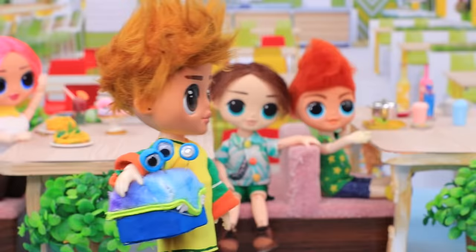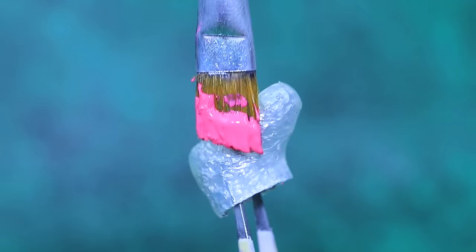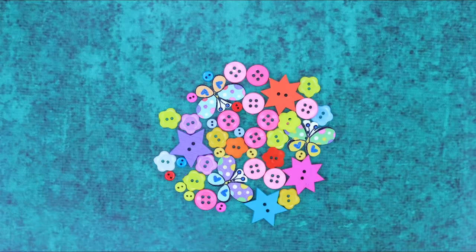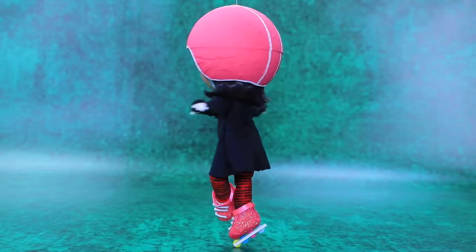Baby Mavis, it's time to change shoes. Put on tinfoil boots. Paint them pink and sprinkle on some glitter. Tie white cords on. And the buttons almost rolled away. Come here, we'll need you. Let's make a frame out of wheels. Small Vampire is excited to learn the art of rolling.